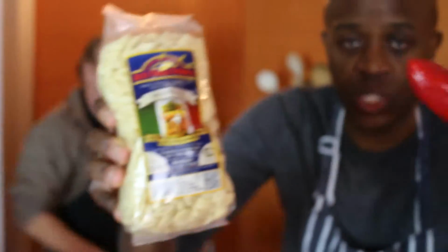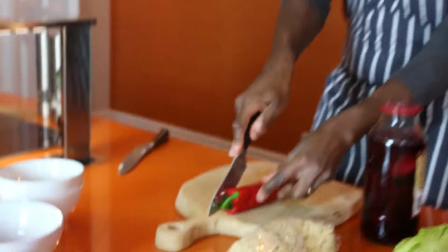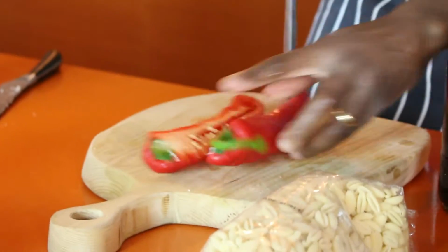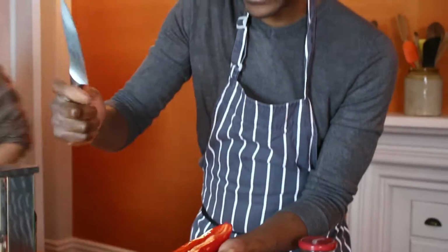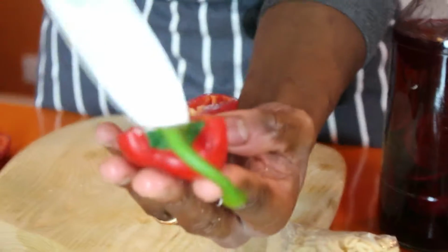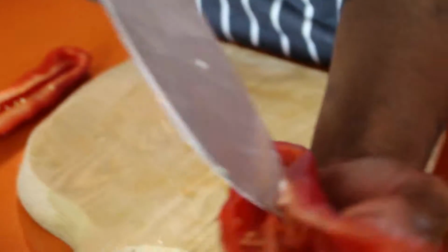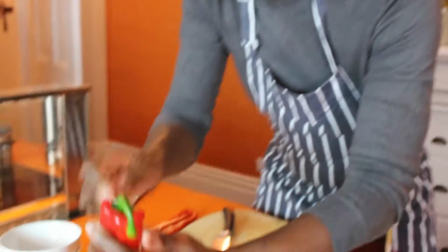That's what we're going to be stuffing these beautiful, lovely, long peppers with, because it's supposed to be for a Valentine's dinner, so it needs to be sensuous. Right, so we're going to split that down the middle. Really easy. Then what we're going to do is very carefully take the knife, cut the pith. I know, I had to say that. And then we're just going to very easily and carefully scrape out the seed, because we don't want that.